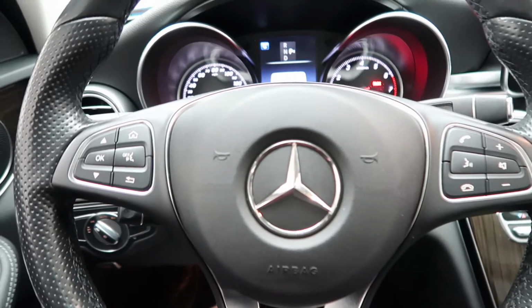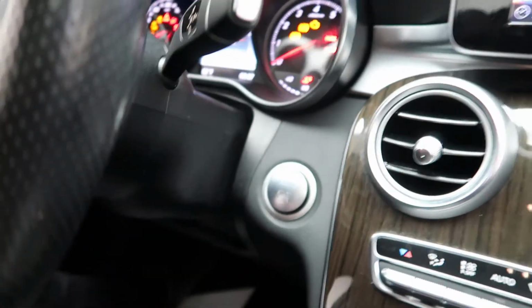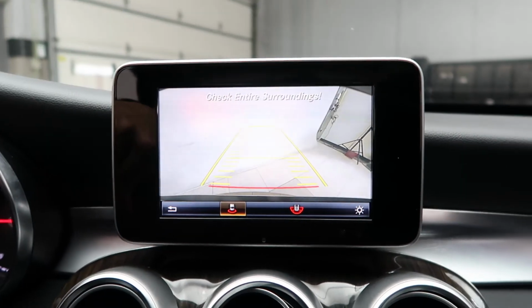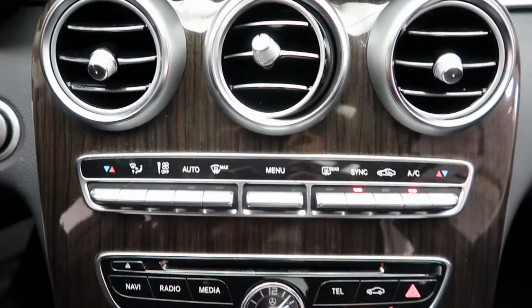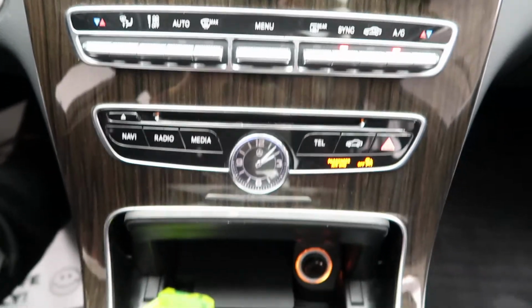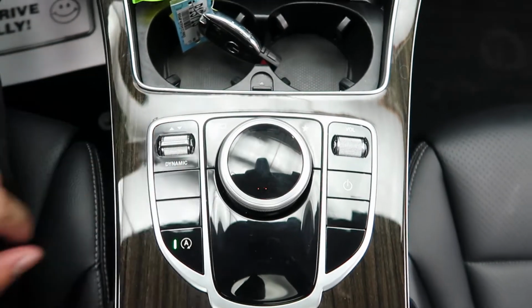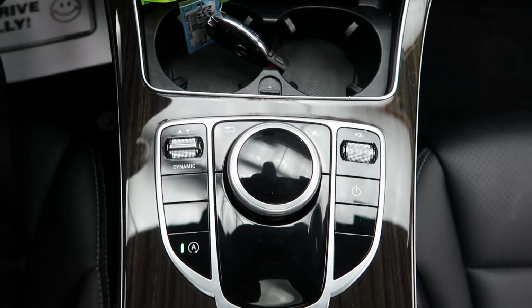Hopping in, we've got our steering wheel controls with Bluetooth capabilities, push start ignition, navigation, rear view backup camera, dual climate controls, hard keys for our media display, cup holders, turn wheel for our infotainment center, dynamic select for different driving patterns.